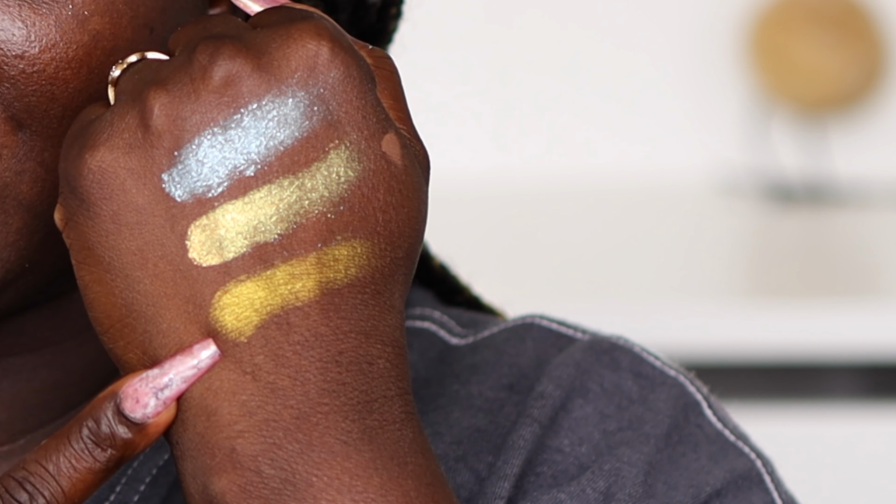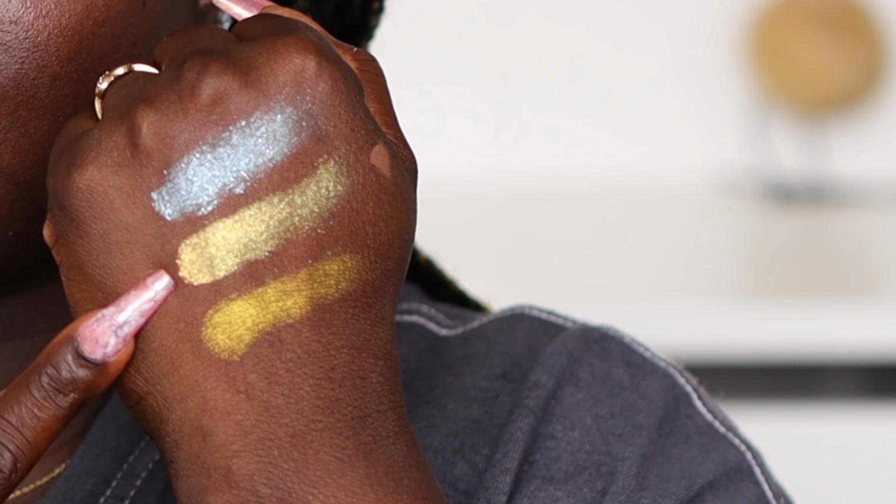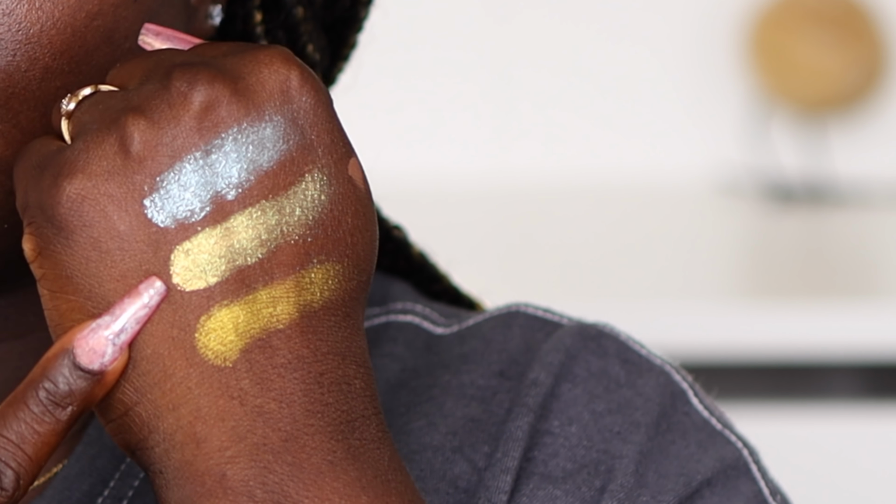This is that gold in the palette. I didn't reach for it because I like the holographic nature of this one, and this is the one I used on my eyes. This is that blue one up there that I thought was glitter, but it's not glitter.